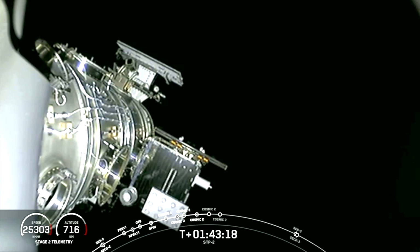Cosmic 2 Satellite 1 deploy confirmed. Well, we're just over 100 minutes into flight. We've had the 5th successful Cosmic satellite deployed, 2-1, out of view, but that means the next one coming up, that's the one right in the middle there. You can see a little bit of the white panel with the circular images on it. That's Cosmic 2-3. We ought to see that one deploy coming up in just about 2.5 minutes.